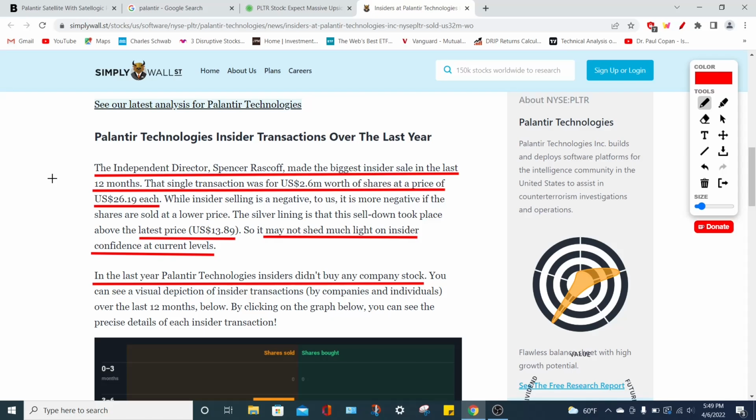I also want to point out that the independent director of Palantir Technologies has made a very large insider sale within the last 12 months because he liquidated around $2.6 million worth of shares at a stock price of around $26.19. And honestly, I would say well done. This guy almost perfectly timed the crash down to around $9 per share, so he clearly made out on that deal.